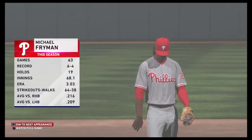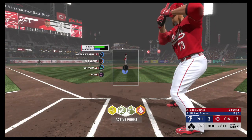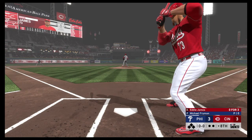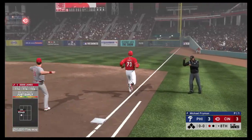Michael Fryman is on to pitch out of the bullpen in the bottom half of the 8th. Digging in, Eddie James. He's hitless coming into this at-bat, so the hit streak he's been riding is on the line here. Yeah, he's up in the double digits with it. You know he wants to keep it. Oh, what a stop on the slide. How about that?